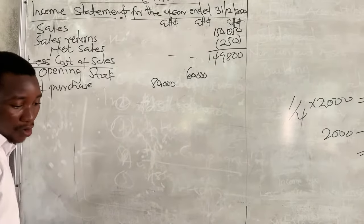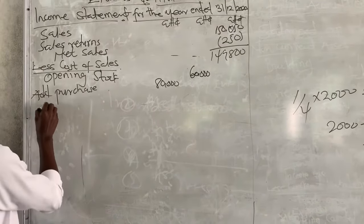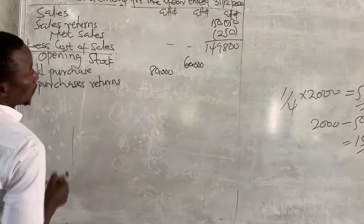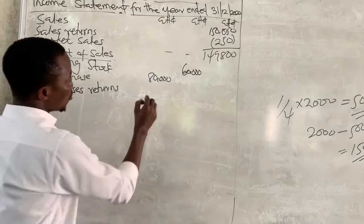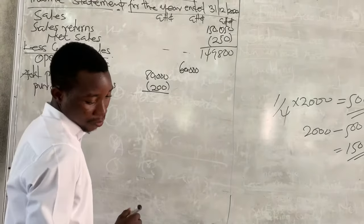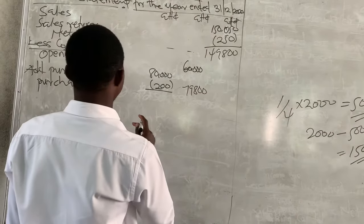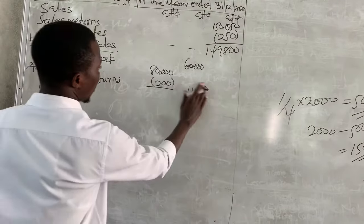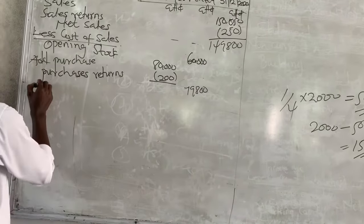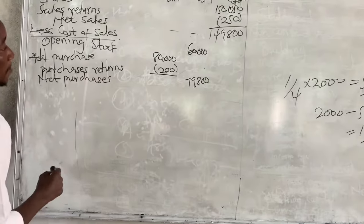But there is adjustment on the purchases, which is returns outwards. Purchases returns. The purchases return in the trial balance is 200 cedis. We less it. So after we've taken it, we'll be arriving at 79,800. But first of all, let me bring it here and give it a name. And this will give us the net purchases.